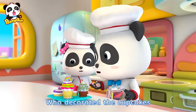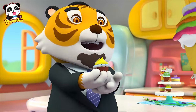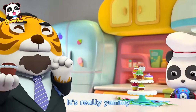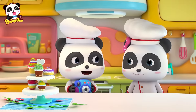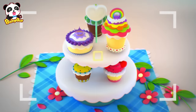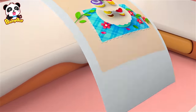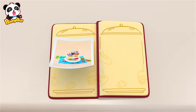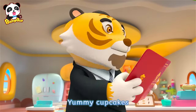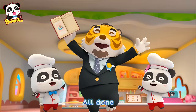Who decorated the cupcakes? It's really yummy! Let's take a picture of them. Okay! Great! Yummy cupcakes all done! Yay!